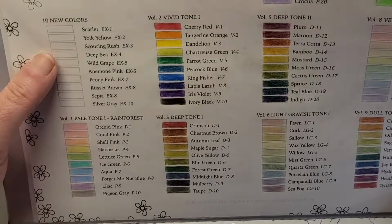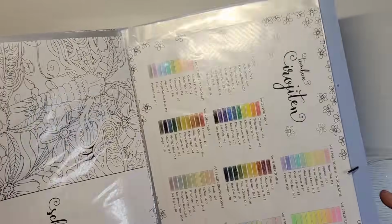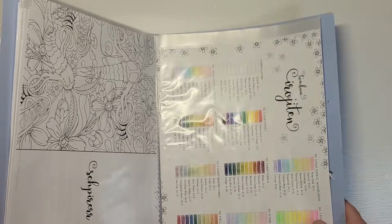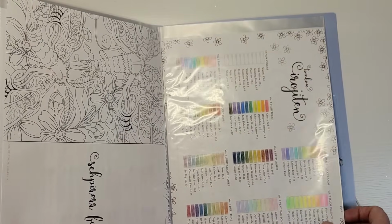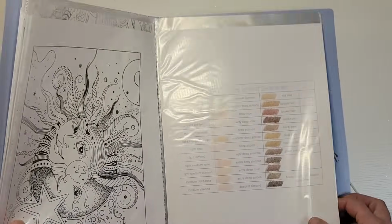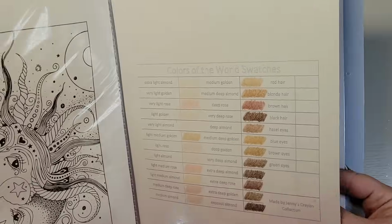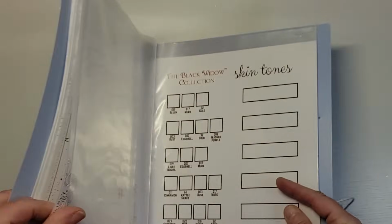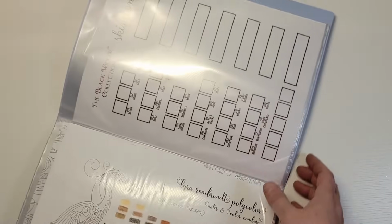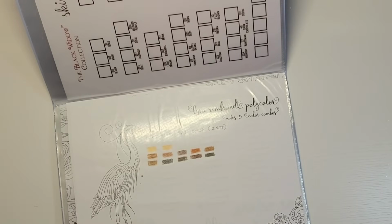And look, there's 10 missing and I haven't bought them yet. I did say that I was going to put these inside of the actual pencils. I was going to put them in a case. I haven't found a case that I want to put them in yet. And then I have Colors of the World Crayola swatches, skin tones, which also led me to the Lyra Giant Skin Color 12 set, which is these here.